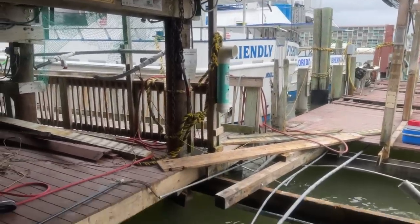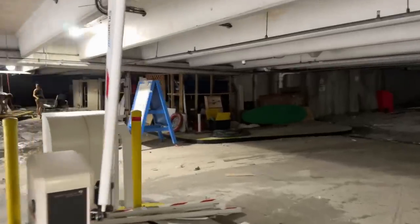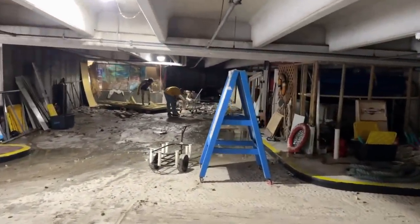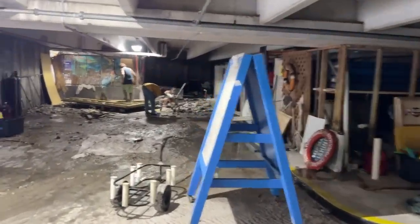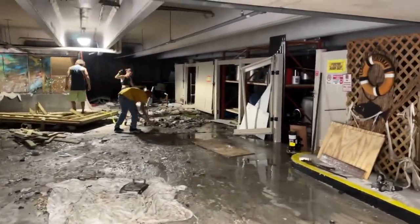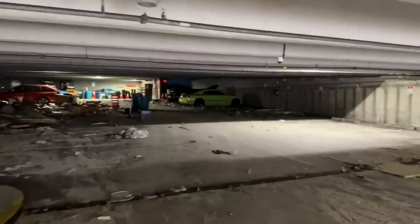Hopefully everybody's staying safe out there. We're actually making quite a bit of progress, surprisingly fast, even with a smaller team. We've really cleaned up a lot of the mess in our storage area. We've cleaned up a lot of the parking garage already. It has been hard work, but we're making some progress.